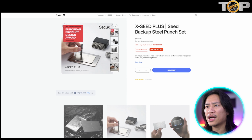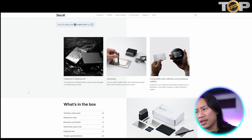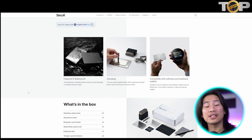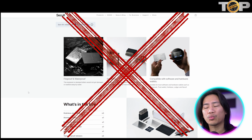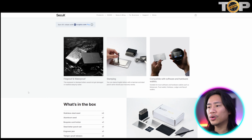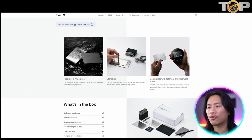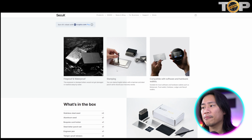Let's go ahead and check out this one, Seed Plus. Seed backup steel punch set. I like this. Also, for me, like securing my private keys. And guys, I would not recommend storing your private keys in your computer or in your cell phone even. I would strongly suggest that you use things like this, or maybe write it on a piece of paper if you don't have this yet, and then store it in a safe or a vault or something like that. But this one, really something that can be useful for you.